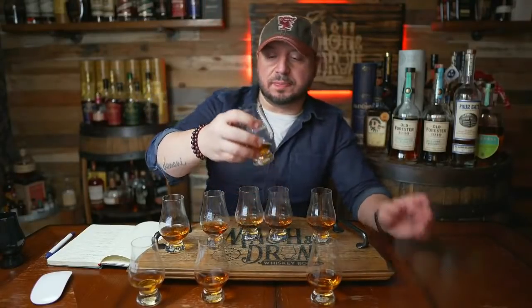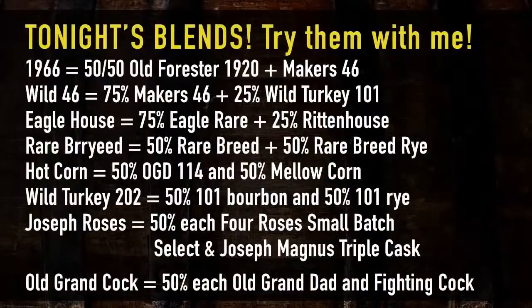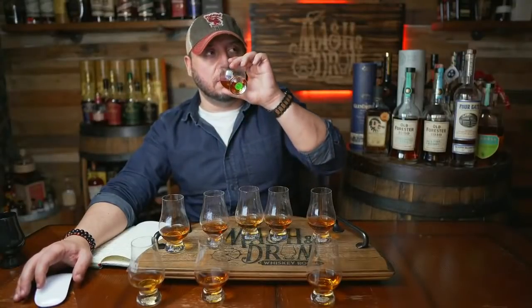This one was like a solid blend. It just didn't jump out. This is the Eagle House. So I forgot. Let me look. What was in the Eagle House? So Eagle House was Eagle Rare and Rittenhouse. It's a nice blend though. It didn't go too far. It was very balanced, very good blend.